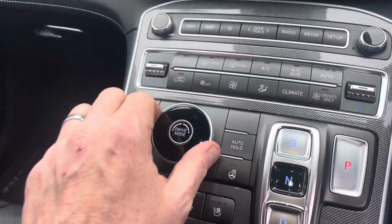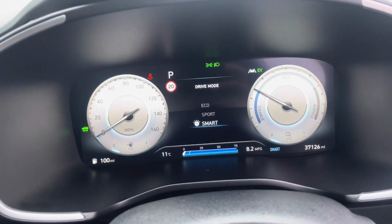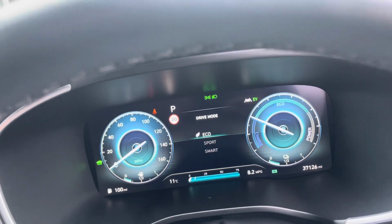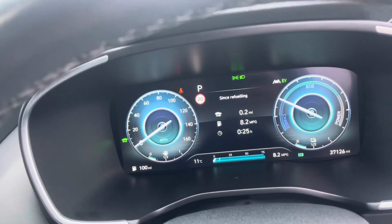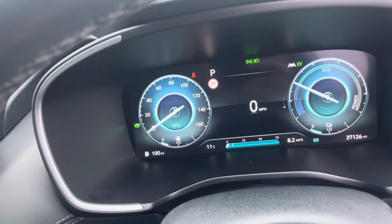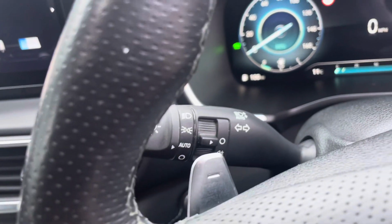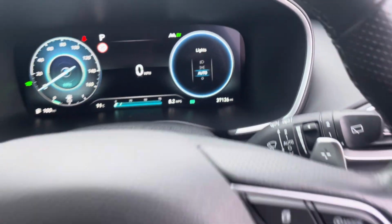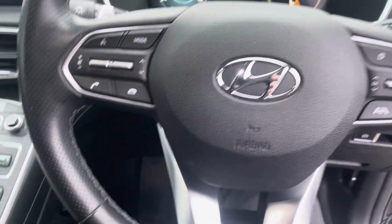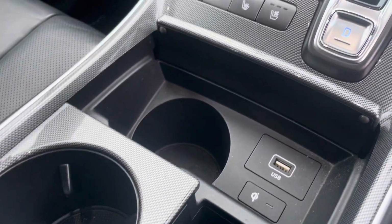You've got the different drive modes. You can have it in sport, you can have it in smart, or you can have it in eco. You've got the digital display where you can have your digital speedometer as well. You've got the auto lights. You've got rain sensor wipers. You've got adaptive cruise control with lane keep assist. You've got the USB port with the wireless charging.